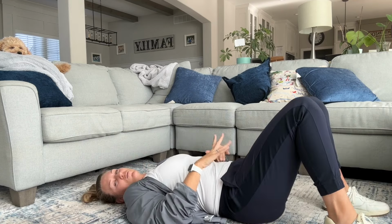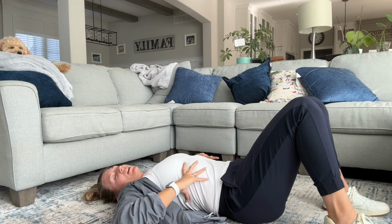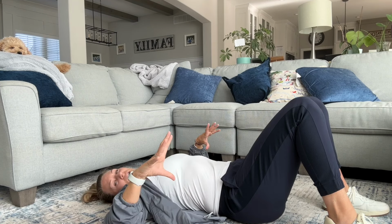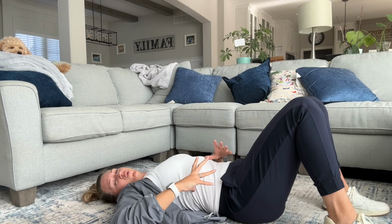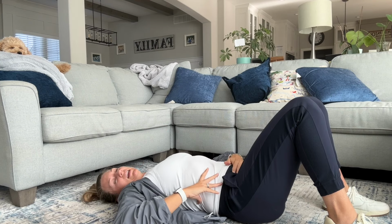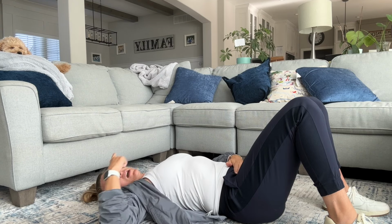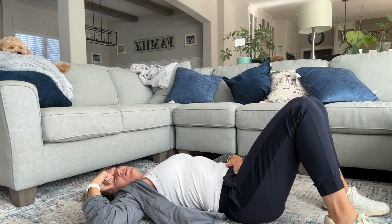While in this position with my knees bent, I'm first working on rib breathing. So I can breathe into my ribs, let them expand out, exhale, blow it all out. I can even place a hand on top of where my scar would be or my incision, and I can focus on breathing in my nose and out my nose, keeping the tongue on the roof of my mouth.